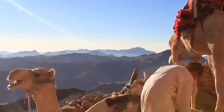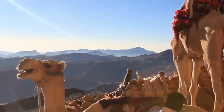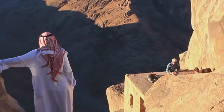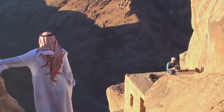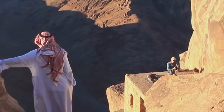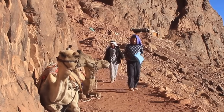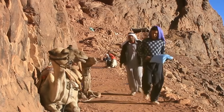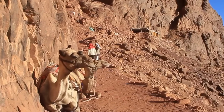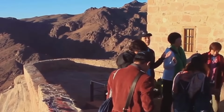These nomadic people have passed down their legends and customs through countless generations, each adding their own layer to the mountain's mystique. They believe that the mountain is inhabited by jinn, or spirits, and treat it with respect and reverence. The Bedouins' rituals and practices are deeply intertwined with the natural landscape, reflecting a profound connection to the earth and the unseen forces they believe dwell within it.